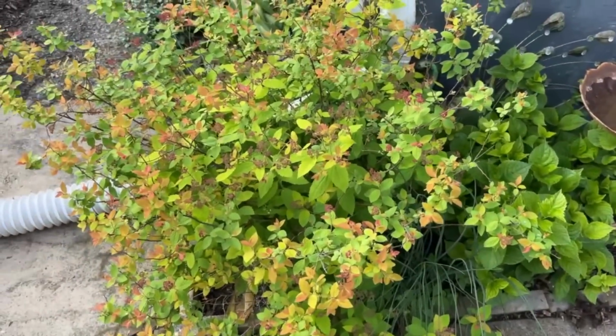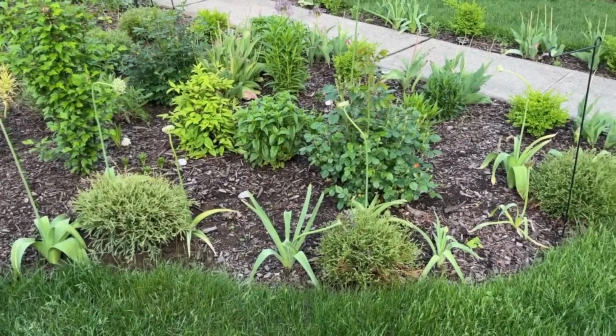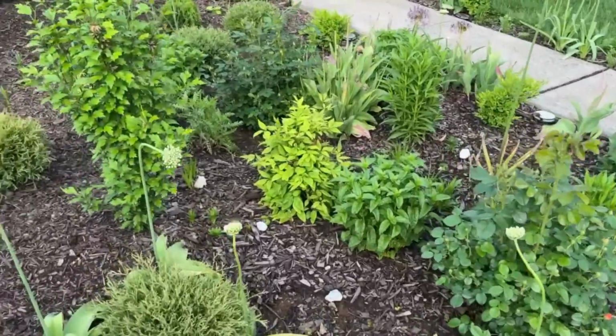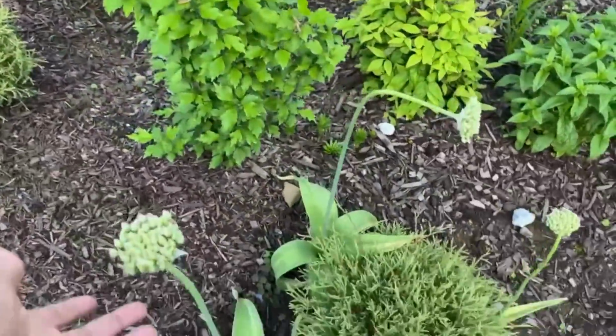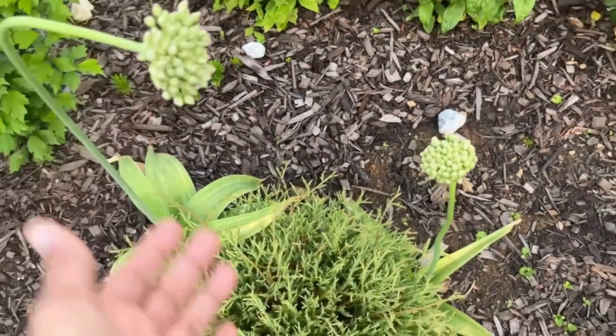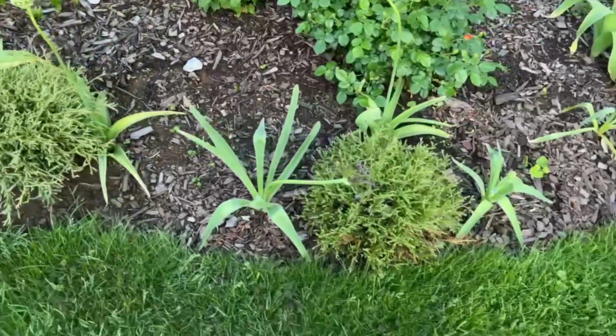Just love it. All right, friends, so this is where I normally would start down here at the front. This is a new garden bed that we did together. It's looking lush, right? And you can see a lot of buds are coming out. And look at these white alliums. Oh my goodness, look at this one, like it's talking to that one. That's so cute. I can't wait for them to just burst open.